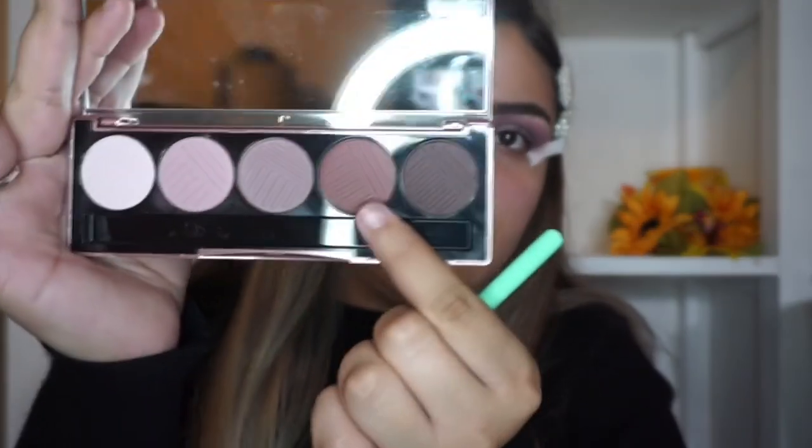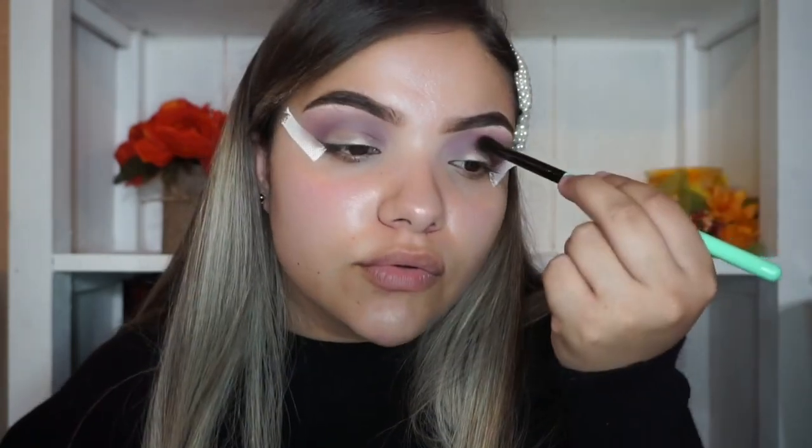So going in with this color now, this is the color Spaced Out. I'm gonna put this above that crease shadow I first put on. Oh, that's pretty. Okay, so I'm just gonna put this over that. And then I'm also gonna be putting this color on my eyelid. So just patting that on.